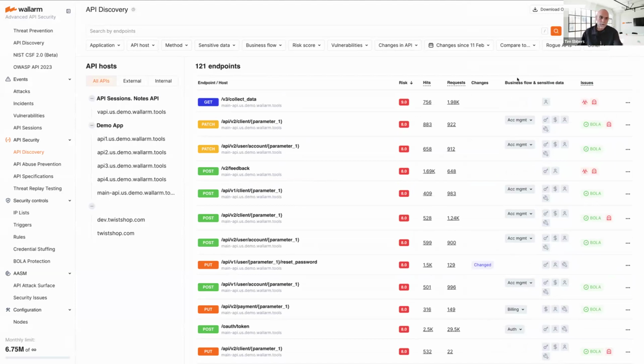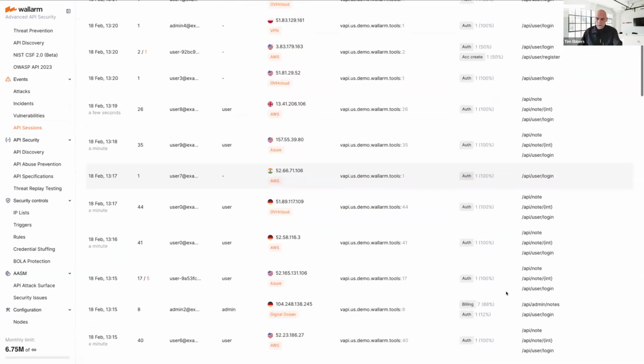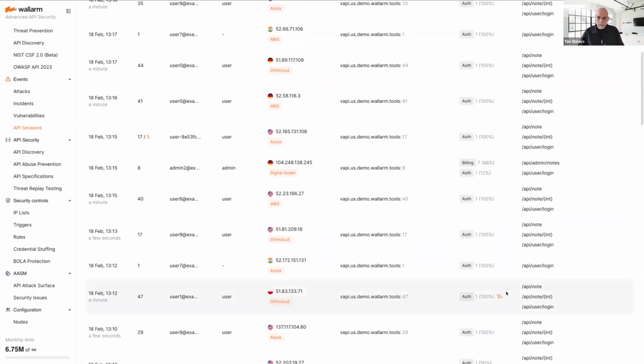But that's a very interesting thing that you can use when you're looking at sessions. If you have lots of different sessions or lots of different ways to log in, you can just choose auth and look at all the different sessions that have auth in it, rather than having to look for all the different APIs. So it just gives you another view, another facet to look at when you're looking at the data.